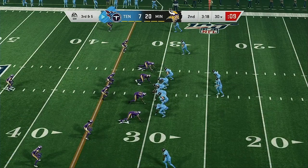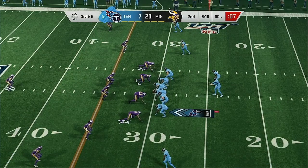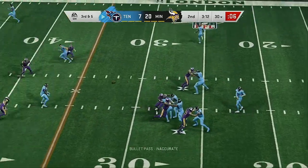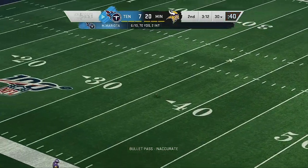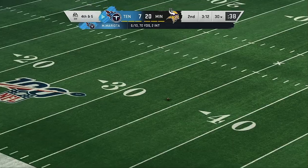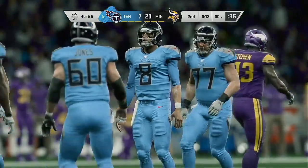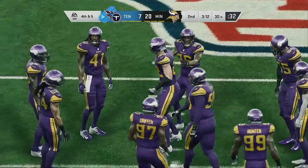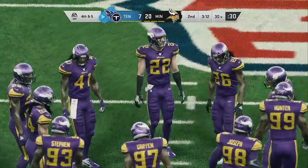The Titans on third down. They've hit 2 for 4 thus far. This will be third and 5. From the gun, Mariota. And that will be incomplete. Well, the other day they told us when we've got third and 5 or less, we have to be able to convert. And I guess every team would say that, Charles, but an opportunity missed there.